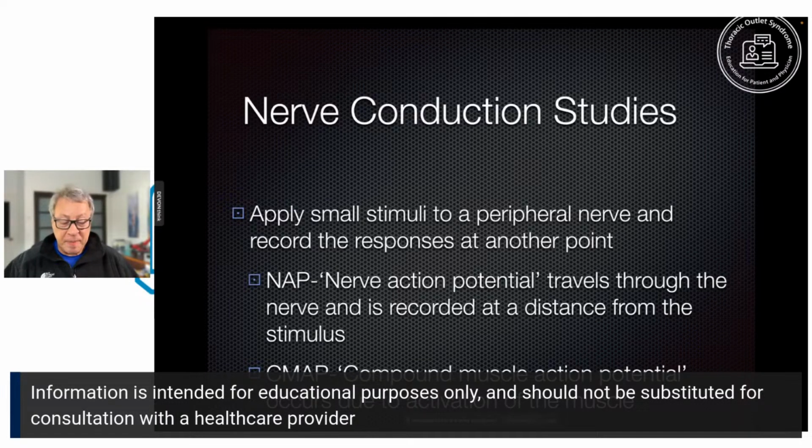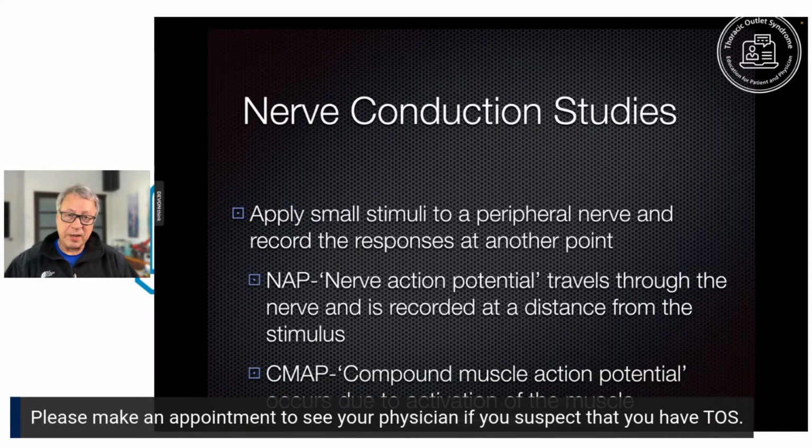Secondly, there's a CMAP, compound muscle action potential. Again, this is electrical activity caused by activation of the muscle fibers. So nerves actually have kind of an electrochemical reaction where they store ions of sodium, etc., in certain compartments. And when channels open up and allow those ions to move, it's an electrical charge or an electrical wave traveling through the nerve. There are similar changes that go on with muscles, and that's why you can record electrical activity.